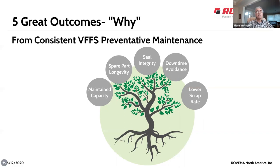Finally, on the list of five great outcomes is the lower scrap rate. Just like seal integrity, if you have a failure, say compromised seals, with or without even you knowing it, it may be too late. You can lose tens and hundreds of thousands of dollars in a jiffy. We're here to share with you that a few simple tasks, as Don will go over, will avoid this kind of disastrous outcome.